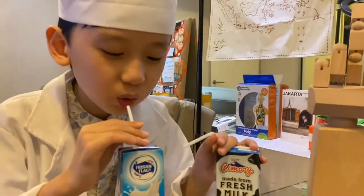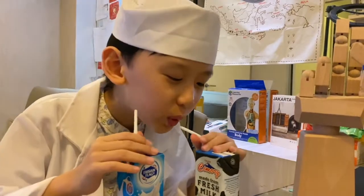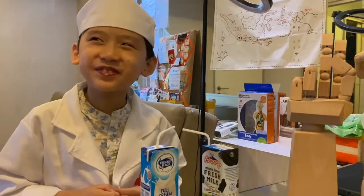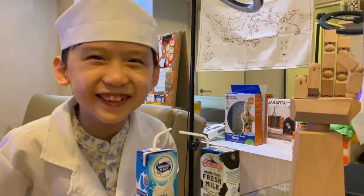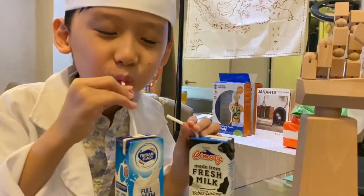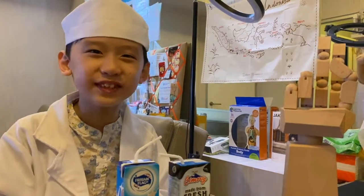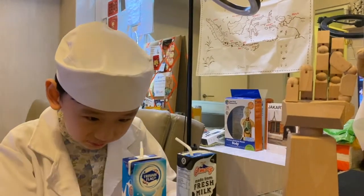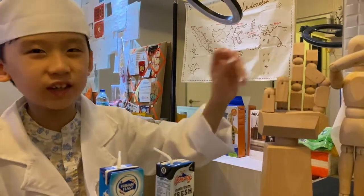Now let's taste it. Honestly, I can't see the difference. Yeah, I see some difference. Both are pretty good in taste also, and they keep your body healthy, as well as the bones which I just drew before.